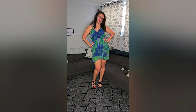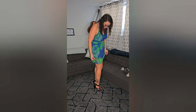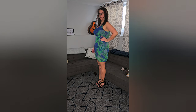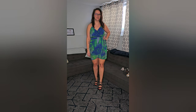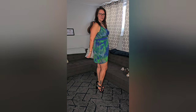Well, what do we think of this color combination? I think this is perfect for summer. It's so lightweight, it's nice and short, breezy. Paid $7.95 for this one. And pairing it with a nice pair of black strappy Steve Maddens. These were gifted to me, so technically they were thrifted because I didn't pay for them. So they fit the theme.